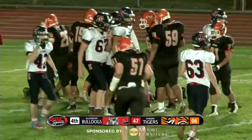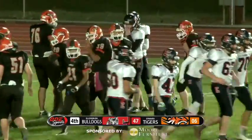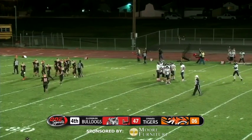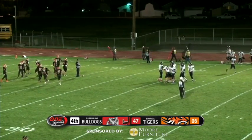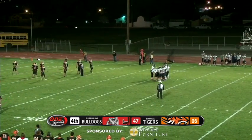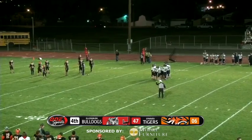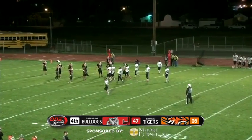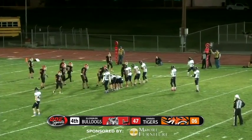Big hole this time, still going. That's number 44, Varnum wins, ball carrier. Jacob Varnum with the carry. Another first down for the Bulldogs, a 15-yard gain on the play. Coming up on just 5 minutes left to play here in this 4th quarter. Again, the score here is 47-6, Bulldogs on top. On the Tiger 20.